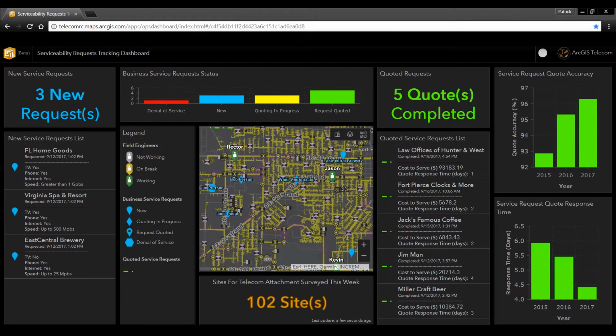Another solution that is part of the serviceability solutions that Esri offers is an operational dashboard for management teams to see the status of their service requests as well as the performance of their quotes. Here we have a web version of that dashboard. Within the map, we can see all the locations of the service requests that have come in, as well as the locations of all of our direct sales representatives out in the field quoting customers.